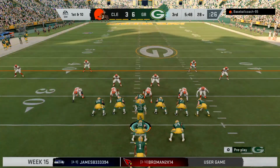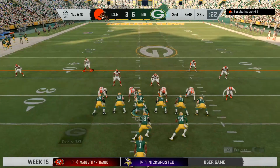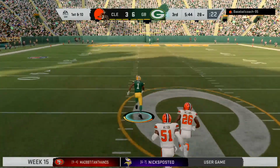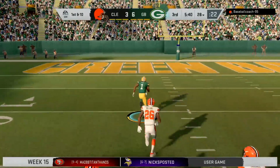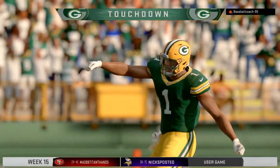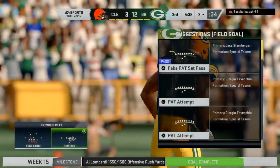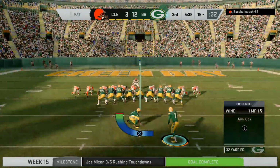The Packer offense ready to get their next drive underway. They were able to get the ball back here, didn't surrender any points. Now they'll look to add to that lead. And now look at him go. The 40, the 20, 10, touchdown, Packers. Joe Mixon hitting double digits with his 10th touchdown of the season. And the Packers are able to stretch that lead out further.